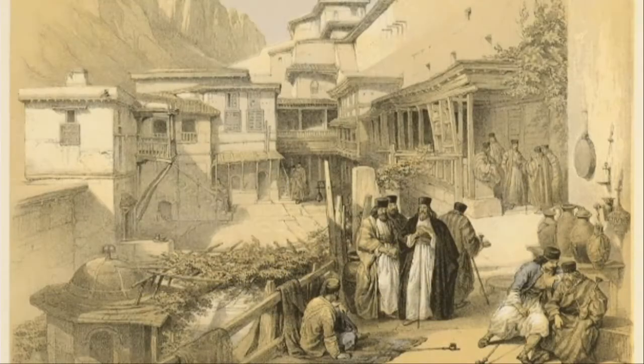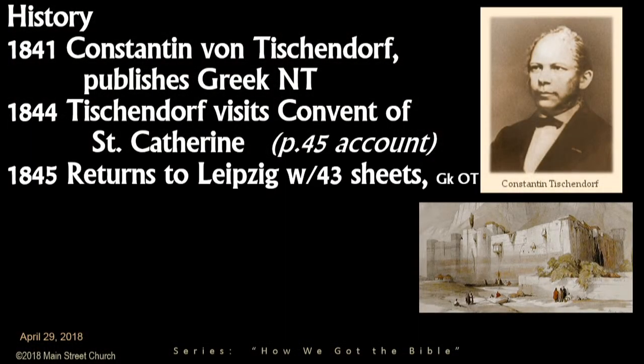It's kind of tight security. And there's what it looks like on the inside. So it's a monastery that's been there since the mid-500s AD. Old place.